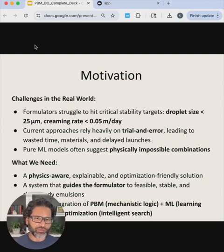The problem is that pure machine learning models can often suggest physically impossible combinations, and the way you figure that out is by actual testing. If you are lucky, you can figure it out, but it takes extra time, effort, and money to do that testing.